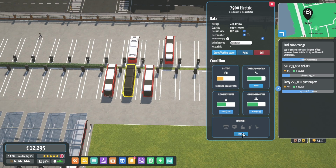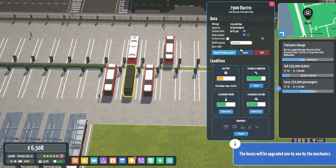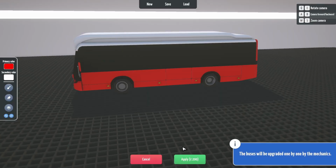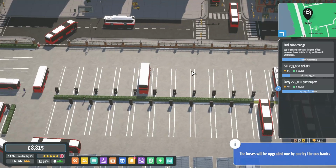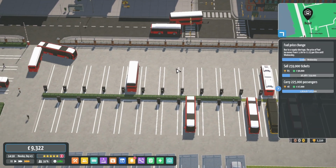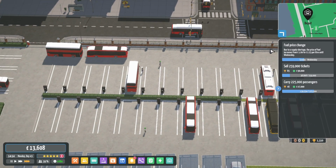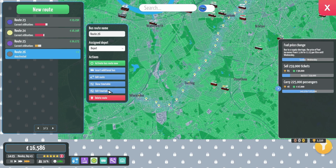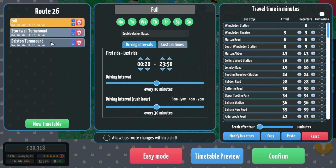Right, it's in good technical condition. We'll just paint and upgrade. Yeah. What I'm actually thinking is I'm going to go back and adjust that. We're not going to do edit timetable. We're not going to do a 24-hour service on the Dalston turnaround. I just think that's too many buses overnight. But yeah.